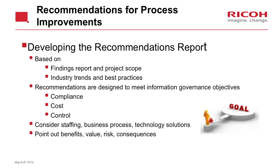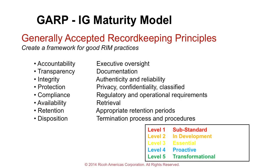The value. Are we going to save time? Are we going to save cost? Are we going to mitigate the risk? And what are the consequences of doing nothing? What are the consequences of making these changes? So I think those are other considerations as we move forward with developing that recommendations report, to consider some of those issues.